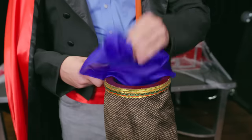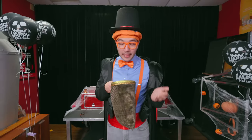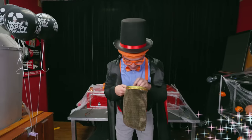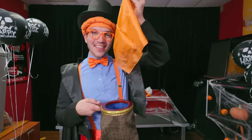Here we go. It still looks blue to me. Well, maybe we need a magic word, and it will go back to orange. Can you think of a magic word with me? Okay. Abracablippi-blop-blue! Hey! It worked! Yeah, it's the color orange.